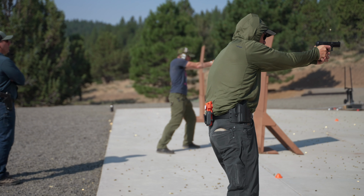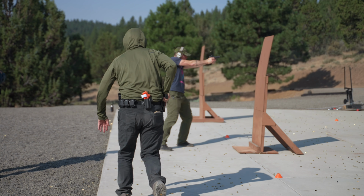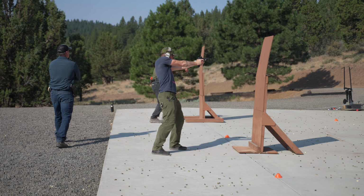And as I mentioned, being amplified, really nice because all the range commands, you hear them, and the instructors, if they're not talking into a microphone, can talk in a conversational tone, and we're great. Which brings me to my belt and my holster.